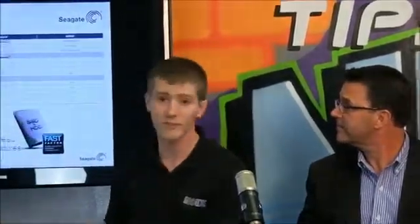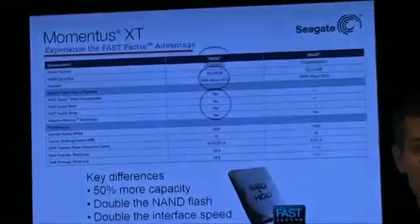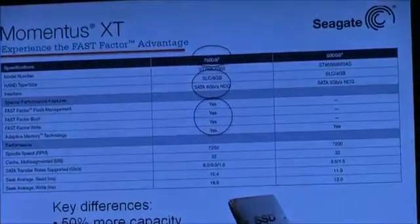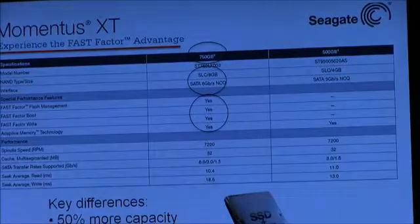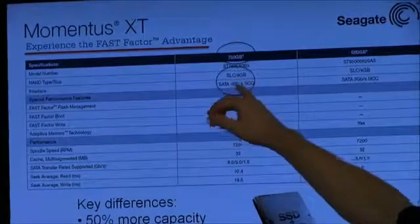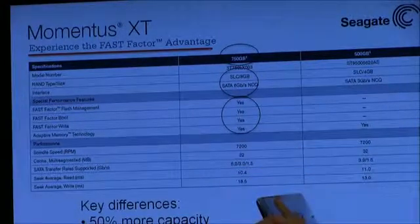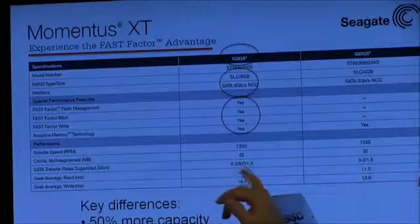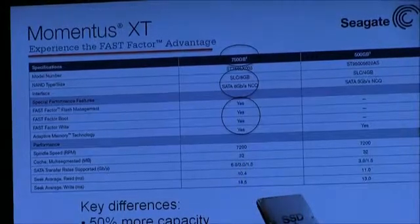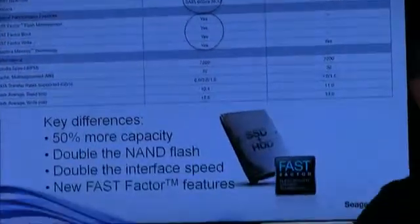Now, in terms of spec upgrades, the new Momentus XT is going to be bigger: 750 gigs versus 500 gigs in terms of user storage. It's going to have 8 gigs of SLC flash versus 4 gigs of SLC flash. Remember, SLC is the expensive flash, the one that can be written lots of times, so it's going to be very durable. It's now SATA 6 rather than SATA 3 gigabit per second. And all this other stuff is pretty similar, although the average read-seek times are down a little bit, and the average write-seek times are up a little bit. So here's the summary right here.